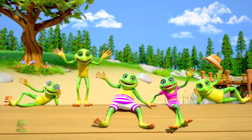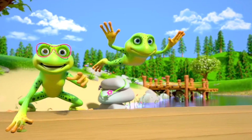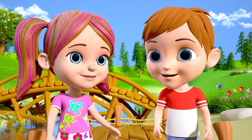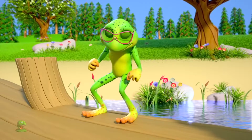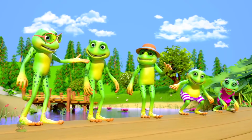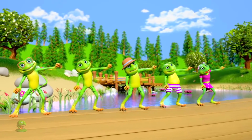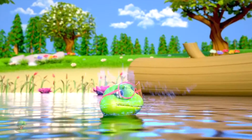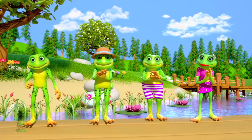Five Little Speckled Frogs. Five little speckled frogs sat on a speckled log, eating the most delicious bugs. Yum, yum. One jumped into the pool where it was nice and cool. Now there are four green speckled frogs.